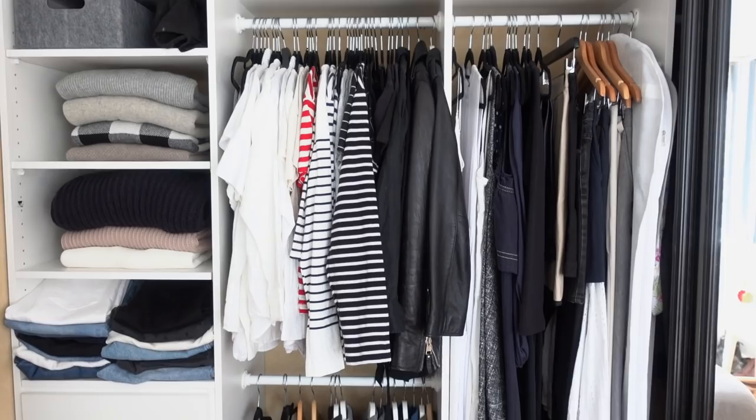So there you have it. That was a bit of a closet clean out, I guess switcheroo, tidy up, all that sort of thing, kind of popping those bits back in my wardrobe that I was unable to wear throughout my pregnancy.